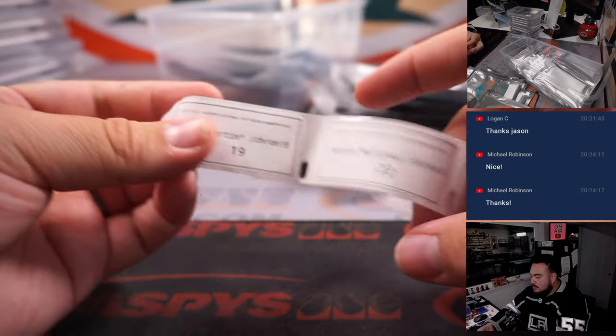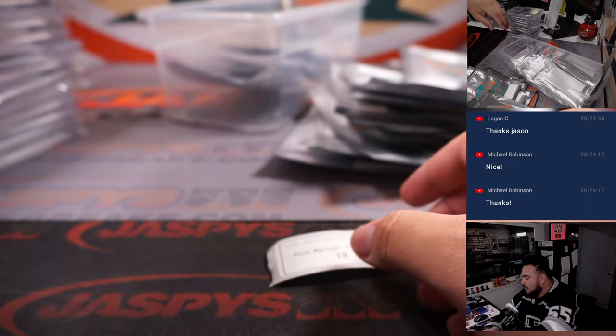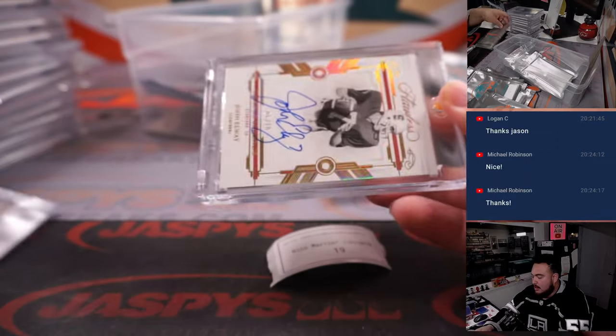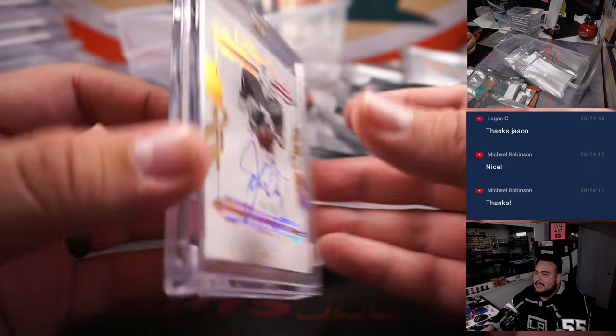All right, Nico. Pack 19. No problem, Michael. Congrats, buddy. Got a John Elway from Flawless. Little collegiate, 6 out of 10 Campus Legends.